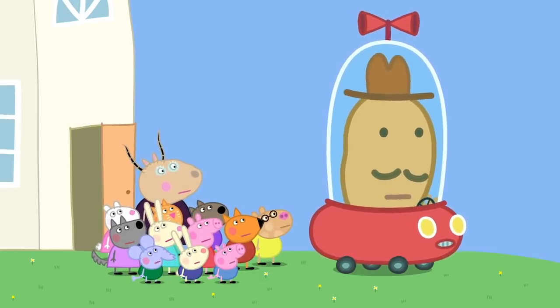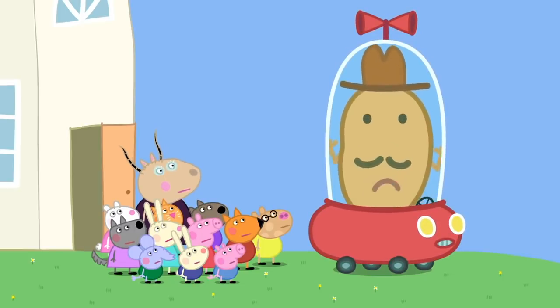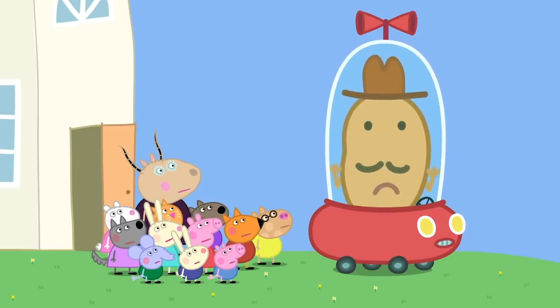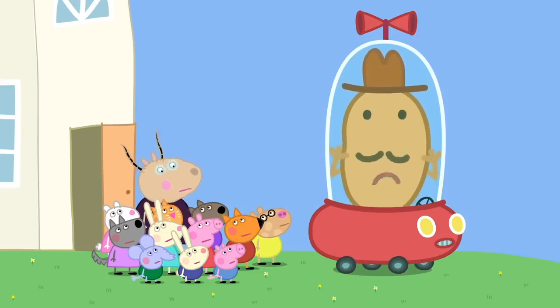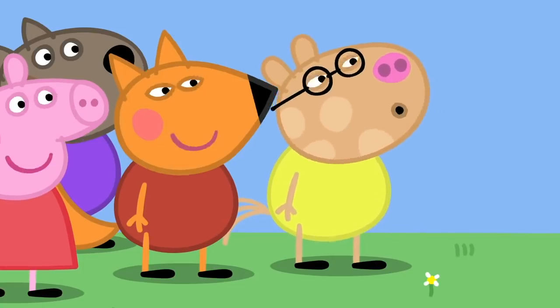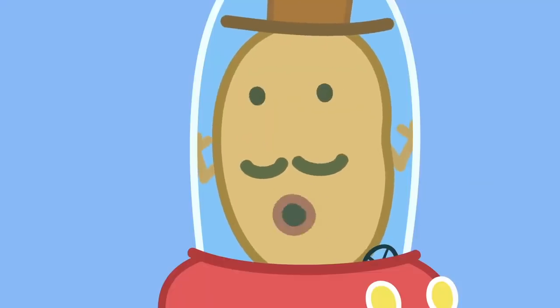Oh, dear. Mr. Potato's car won't start. Ah! I cannot get out! Mr. Potato is stuck. Help! Let me out! What shall we do? Help! Call help. For Super Potato! Let me out! Super Potato! I think he might be too busy to come.